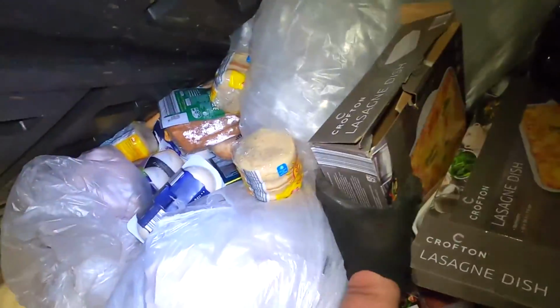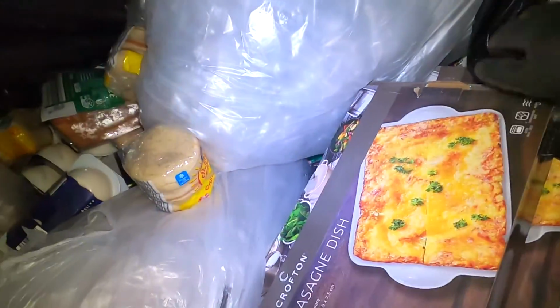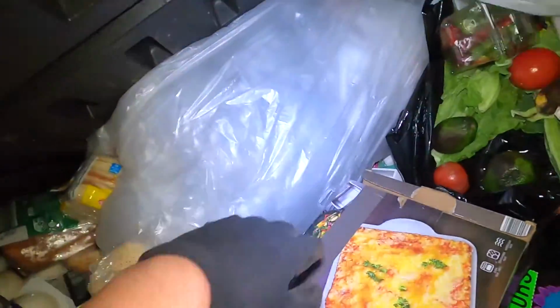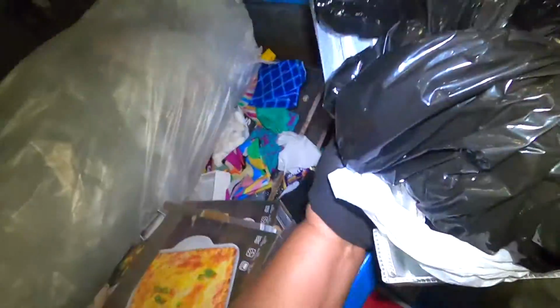It's unfortunate. Nice brand too, Crofton's. Let's take this box out here. Ooh. That doesn't look too good. We'll take these out and just put it to the side here.